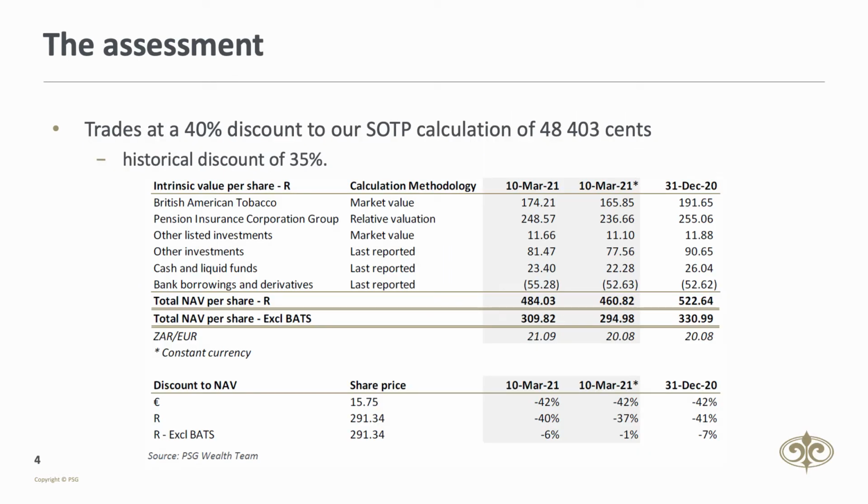So the assessment: Reinet trades at a 40% discount to our sum of total parts calculation, which totals 48 Rand and 4 cents effectively. It is trading at a 40% discount relative to its historical discount of 35%. If you look at the table as illustrated, you can see that we have valued the BATS contribution on market value at 174 Rand, whilst Pension Insurance Corp Group has actually outperformed that, and we now value that at 248 Rand. Those are by far the greatest investments that Reinet have made, whilst the other investments really just offer greater diversification, but are not really meaningful to the greater business.